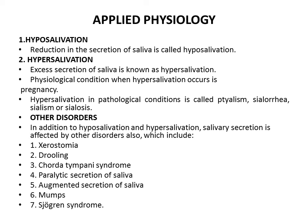In addition to hyposalivation and hypersalivation, salivary secretion is affected by other disorders which include xerostomia, drooling, chorda tympani syndrome, paralytic secretion of saliva, augmented secretion of saliva, mumps, and Sjogren syndrome.